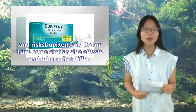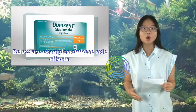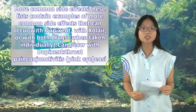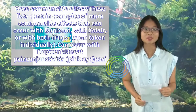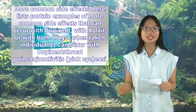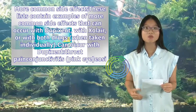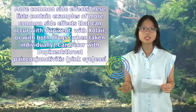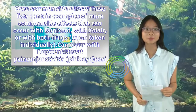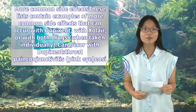Side effects and risks. Dupixent and Xolair have some similar side effects and others that differ. Below are examples of these side effects. More common side effects. These lists contain examples of more common side effects that can occur with Dupixent, with Xolair, or with both drugs, when taken individually. Can occur with Dupixent: throat pain, conjunctivitis (pink eye), eosinophilia (increase in a type of white blood cells), oral herpes causing cold sores or other herpes infections, toothache, gastritis (swelling in your stomach), insomnia (trouble sleeping). Can occur with Xolair: general body aches and pains, leg or arm pain, bone fractures, feeling tired, dizziness, earache, inflammation of the skin, itchy skin. Can occur with both Dupixent and Xolair: joint pain, injection site reactions.